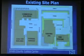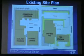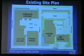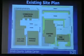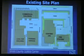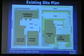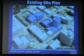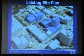This then is the existing site plan, and what we've been tasked with doing is coming up with a conceptual design that basically exists around the existing jail. We've looked at the property, and you can see that this is the way the current existing jail lays out on the site. The next slide is just a quick three-dimensional analysis of the properties surrounding the jail.